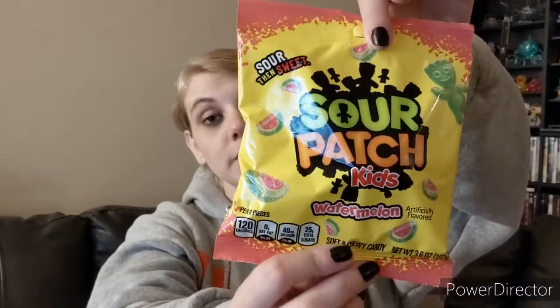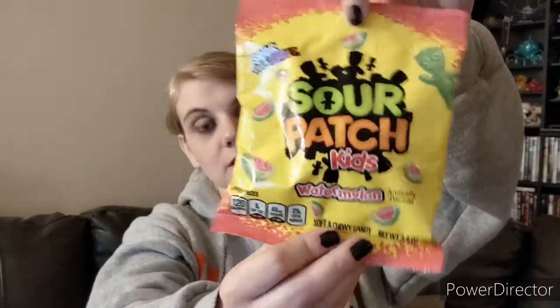Oh, I got the Quart zipper bags, and you get 16 instead of 12 in this pack. Always look for the bonus packs when I buy bags and stuff. Got Sour Patch Kids watermelon. I love watermelon. Banana and watermelon and blue raspberry are like my favorite flavors.